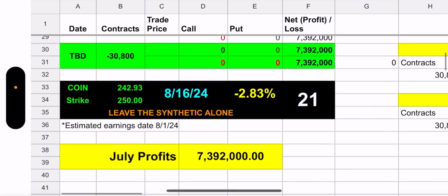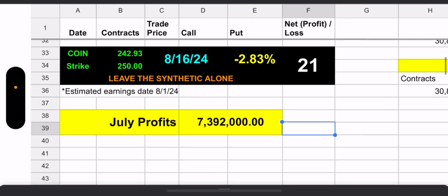So anyway, their synthetic strike is at 250. Coin is kind of just below that, 242. It also expires 21 days away, 8/16, but again, only 2.83% away. Not bad. Now, let's see how they did yesterday.